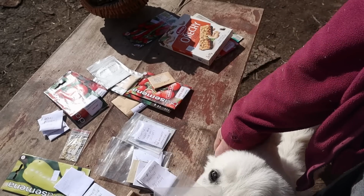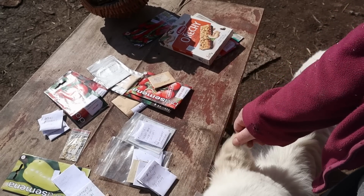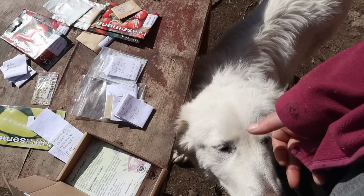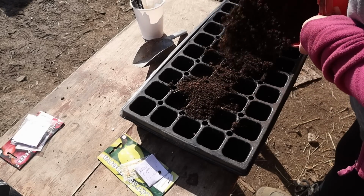No, Nasta. Sasha. She came to help me with the seeds, decisions. She likes stealing shoes. That's what she likes to do. Stealing shoes.